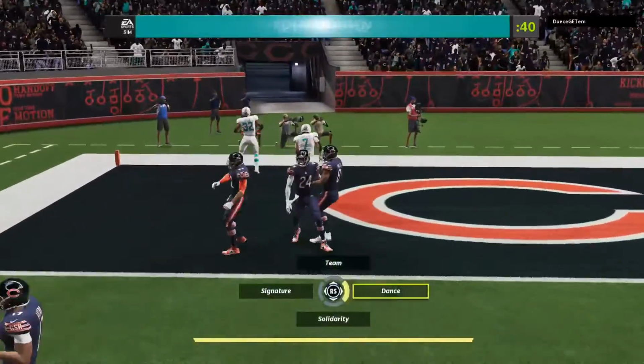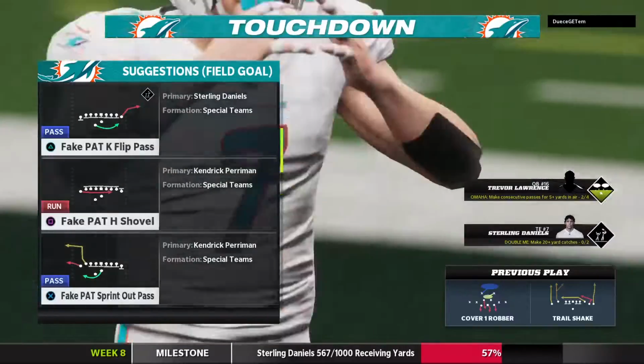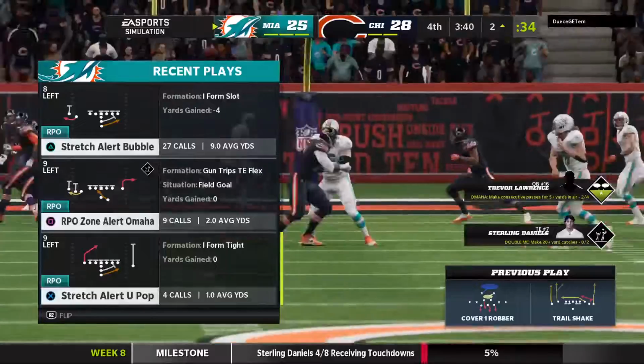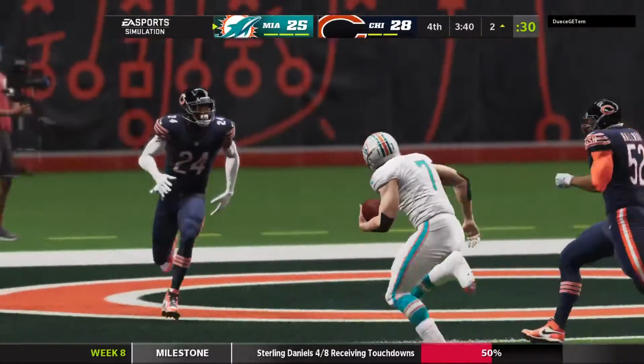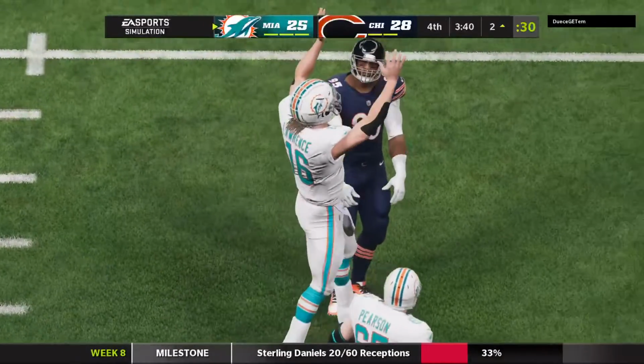Caught on a slant. Touchdown. A great play there. His 4th touchdown on the year. And the Dolphins have made it a one-score game again here in the 4th. So how about that for an answer? They get the touchdown there, and it's back to a one-score game here in the 4th.